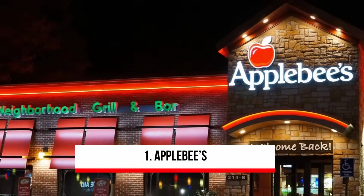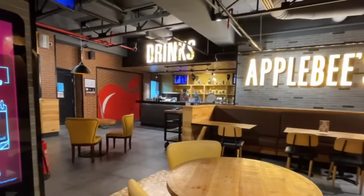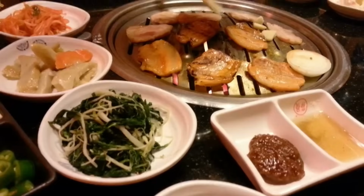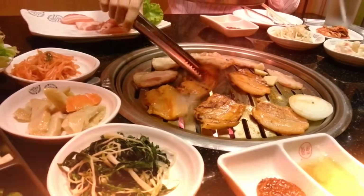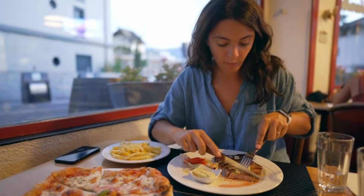Applebee's. Applebee's used to be the kind of place you went for comfort food. It was never fine dining, but it felt familiar. Neighborhood casual with sizzling platters and steak specials that made you feel like you got something a little nicer without breaking the bank. But lately, customers have started asking quiet questions about what exactly is on that plate.